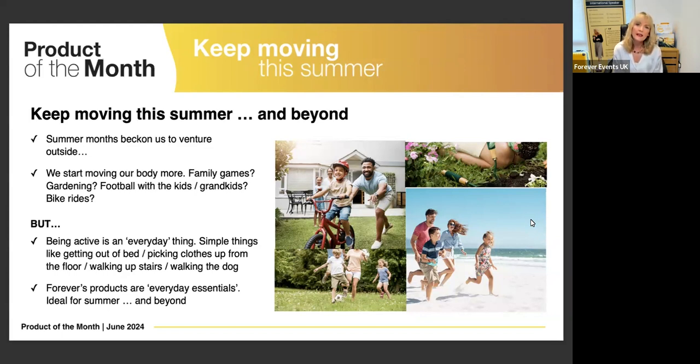So when we're thinking about being active, a lot of people will associate taking the RG, as I said, as something that you'd be taking specifically when you are going to the gym. I want you to start thinking about it in a different way. That is the everyday things of being active. So even though we might say the summer is when we start to really move our bodies more, let's think about how we can continue to take the RG all year round.